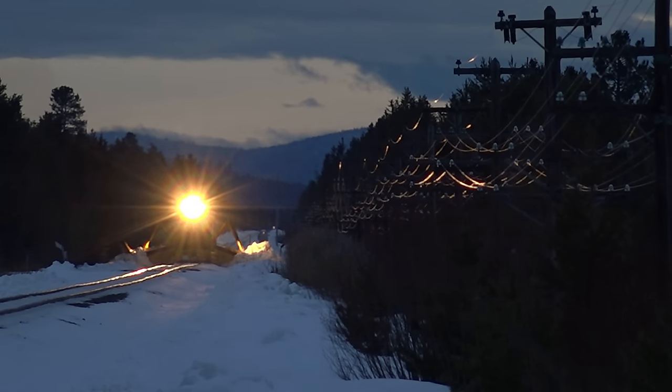Dusk settles in as the spreader continues working north between Fuego and Lens.